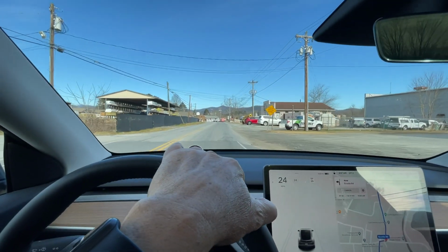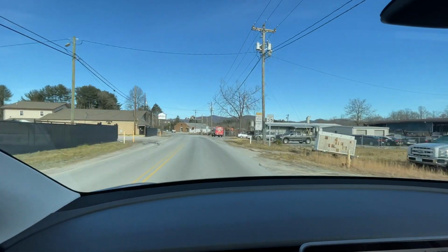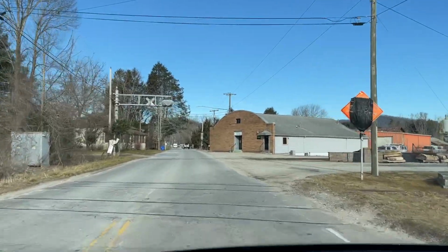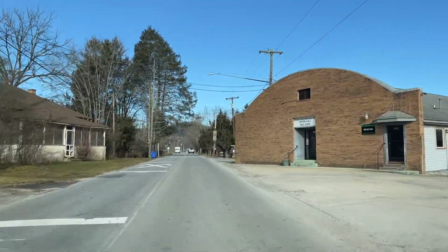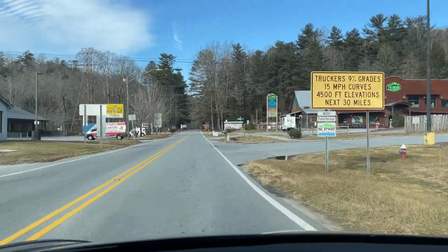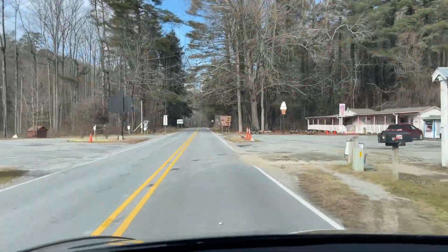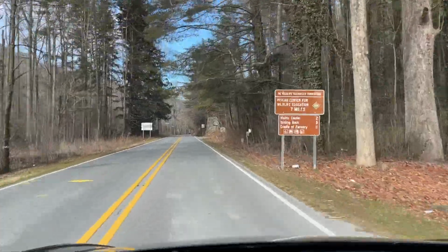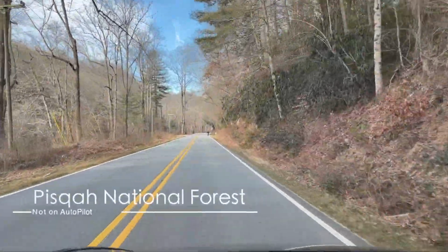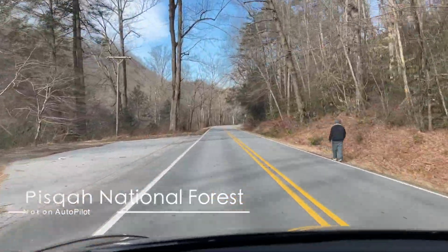So Brevard is another one of these towns that have been here a long time. Pretty cool. We're on 276 still and heading up the mountains now. Leaving Brevard now, heading up 276 through the mountains on the way to Waynesville. We're entering the Pisgah National Forest here now. Try not to run over people walking on the side of the road. It's awful cold to be walking out here.